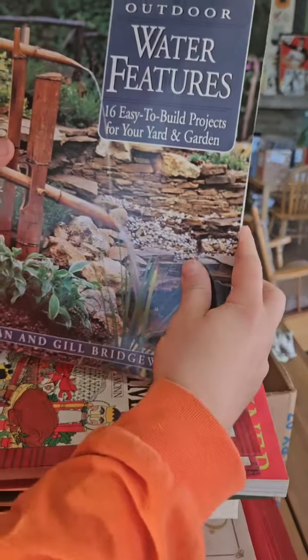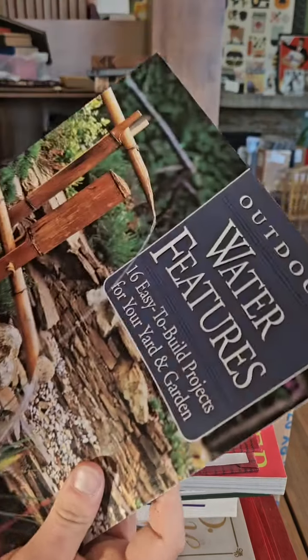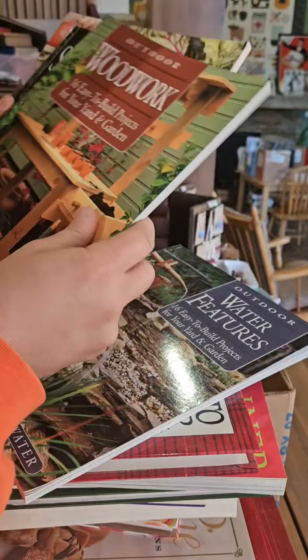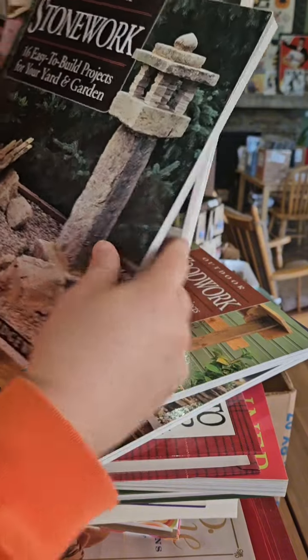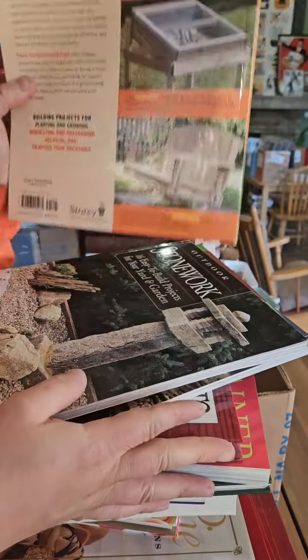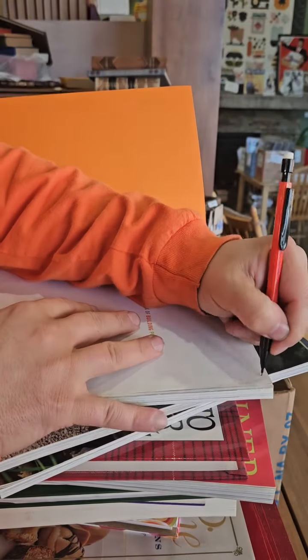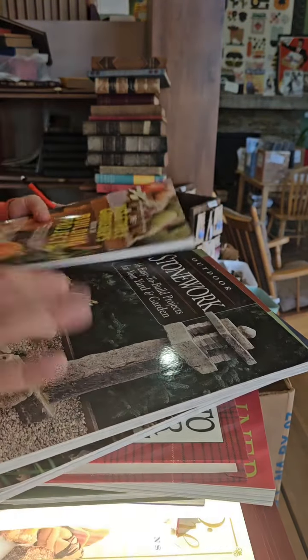These are really cool. Outdoor water features, 16 easy-to-build projects. We got woodwork, 16 easy-to-build projects, and stonework. And then the Vegetable Gardener's Book of Building Projects. Again, these books are awesome. And again, that one retails for $18.95. I think I'm going to ask $4 for it. Same with these other ones.